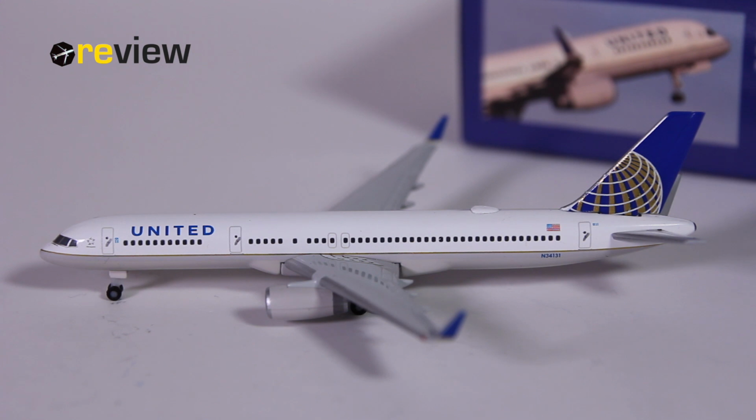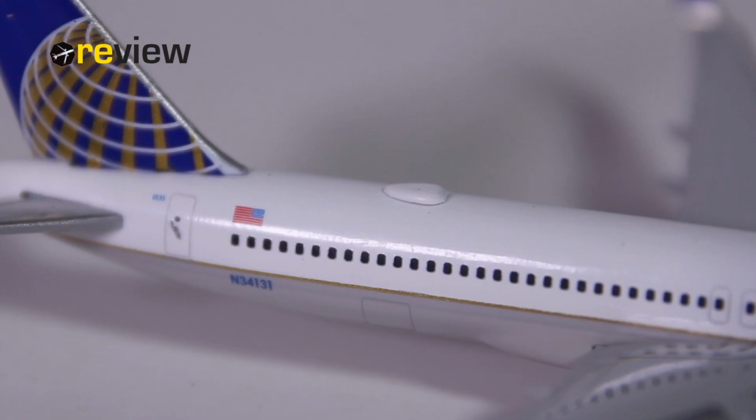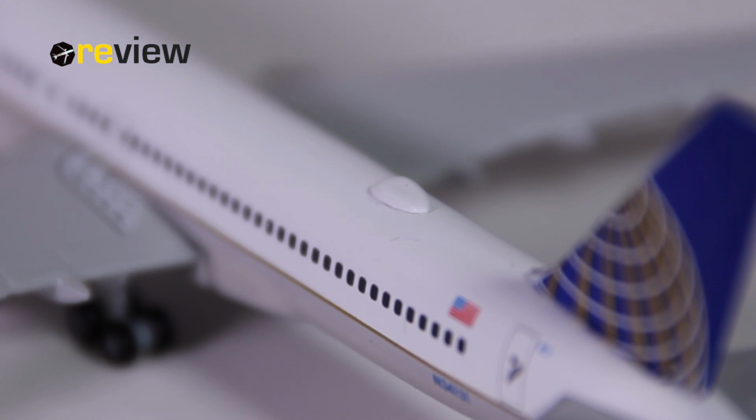If we take a look at some of the details this aircraft model has to offer and start off with the tail section, we can see here on the vertical stabilizer the United Airlines branding, which is of course inherited originally from Continental Airlines. Underneath that we have numbers, so that's an internal registration code of the airline, and then we have the full registration code of the aircraft and the flag of the United States of America. And last but not least, we do also have the seat dome, which in my opinion looks really awesome in this case.